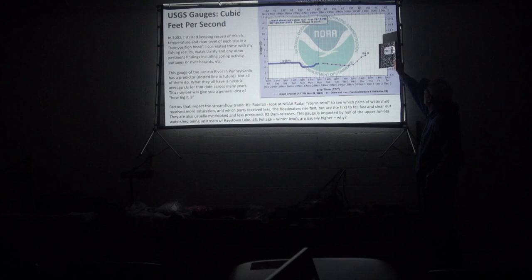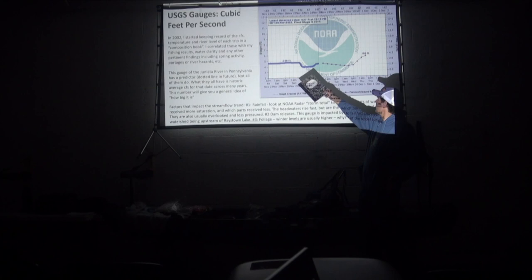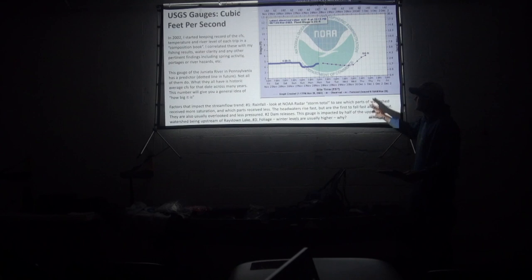There's Raystown Lake that's up there, and this was steady, and I think Raystown probably closed one of their gates, and then you had a little bit of a rain event that started that was going to raise it. This is a forecaster, and not every gauge has it, but it tells you what's going to happen in the future. This isn't always accurate, but for sure we had some rain coming in there, expecting it to go up. It's nice if you have that.